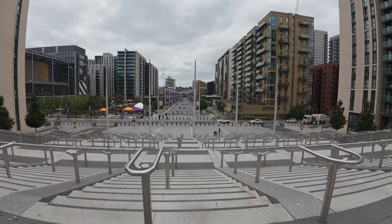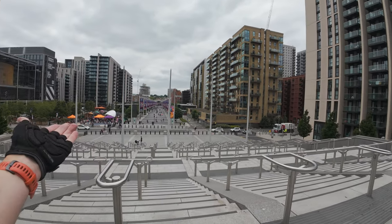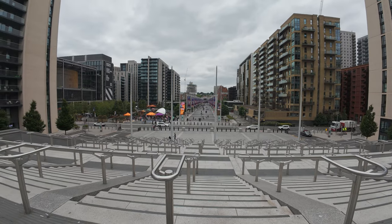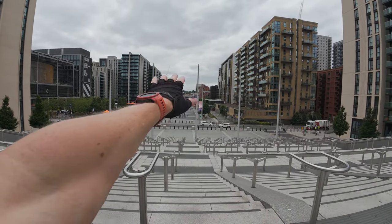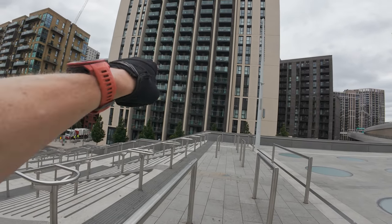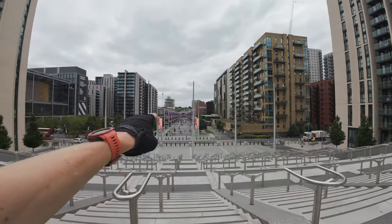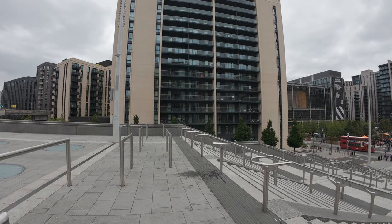Right. Look at that view when you get here. This is the first time I've seen it empty. That's not empty by any means, but it's not full like you normally see it. When you normally come here, that is just crammed. People the whole way. It's amazing. People live here, right there, right there, and right there. It's unreal. I can't imagine what that's like.